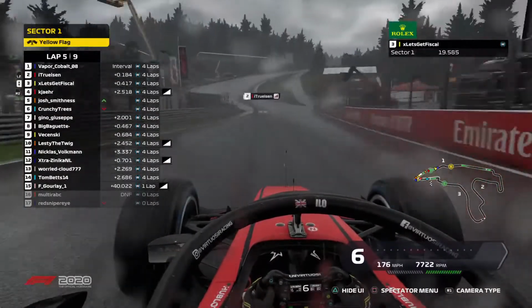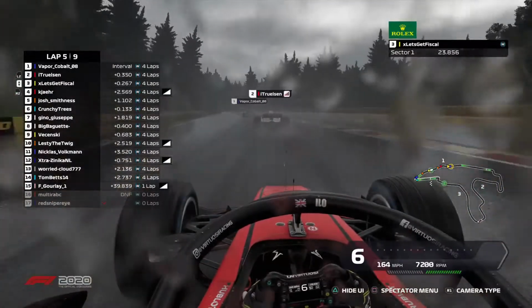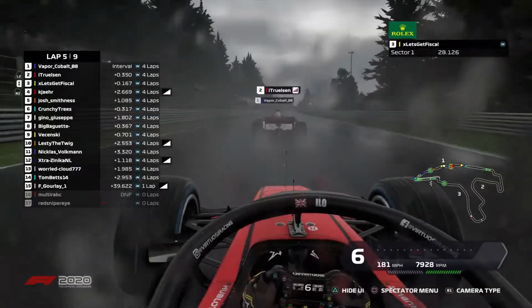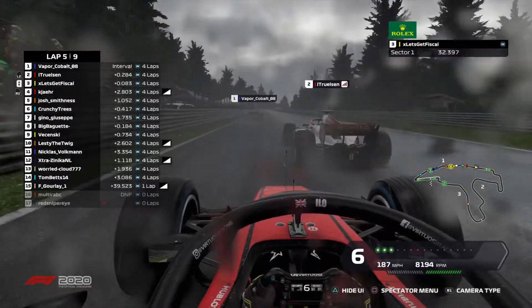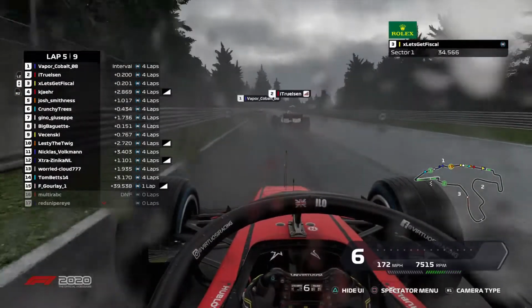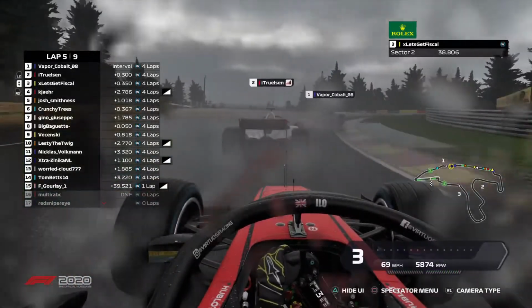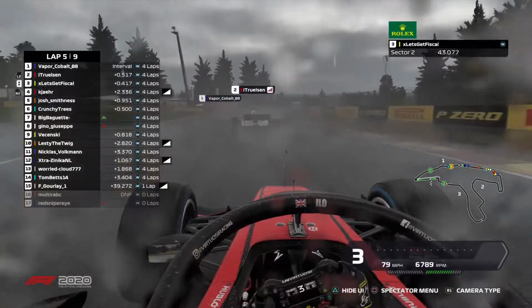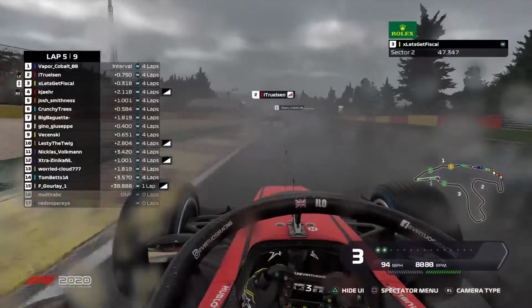They're coming now up to the back straight. Should be very interesting to see if Trulson can stay on the back of Vapor Cobalt here through the home straight, as DRS will be enabled for both Trulson and Let's Get Fiscal. Looks like Fiscal will not make a move on Trulson there. Trulson thought about trying to get past a flying Vapor Cobalt. Unable to do so, unfortunately, there.